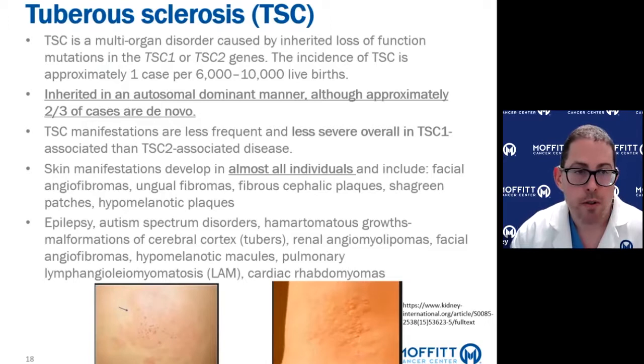Let's talk about tuberous sclerosis. This is another one of the more common or classic kidney cancer syndromes that we talk about. It's manifested by an alteration in the tuberous sclerosis gene 1 or 2. Both of them are defined as tuberous sclerosis. It's actually not a terribly uncommon finding, estimated at about 1 in 6,000 to 10,000 births. Most of these patients are diagnosed when they're pediatric. It's believed that about two-thirds of these cases are diagnosed without any formal family history.